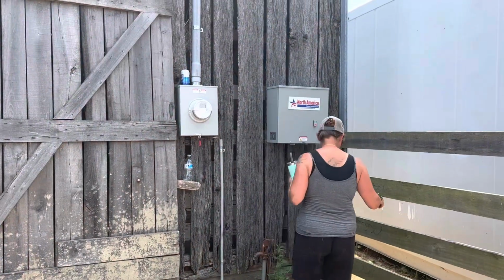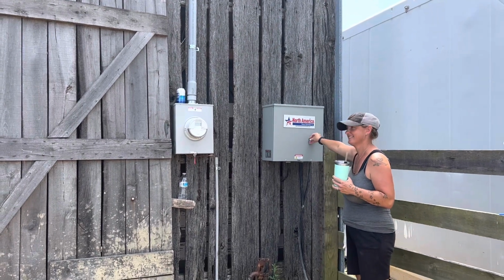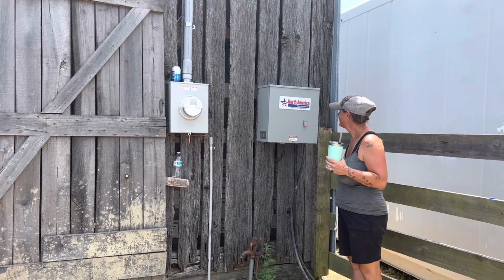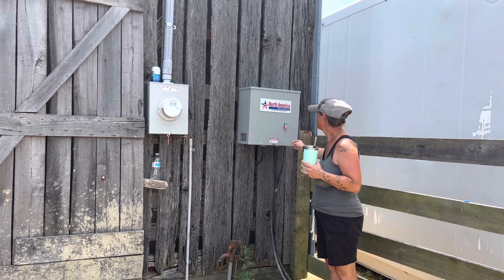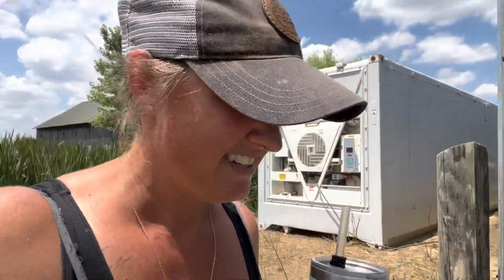Very anticlimactic. The green button is already pushed. Push it. There it goes. Nothing. Wait, push the red one in. The red one is what made it go. All right, there you go. Well, that is a very loud but good sound. I think that means it's going to be okay. We'll have to test it in a little while to hopefully make sure that it's cold, but that is a good sign.